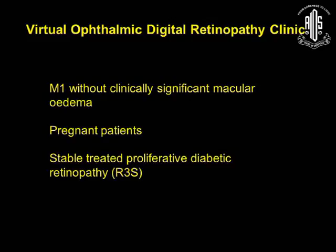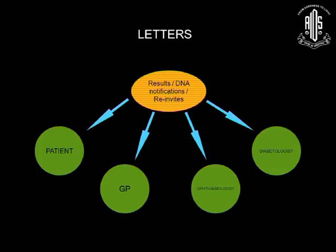This is mainly to reduce the burden on the eye clinics, where we assess the patient digitally, as I told you, with the help of the OCT, but also pregnant patients. In pregnancy, as you well know, diabetic retinopathy can progress very quickly, and therefore these patients are kept in a virtual clinic where we assess them every few weeks, to make sure that during the pregnancy and up till a certain time after the pregnancy, they are assessed quickly. Throughout this whole procedure, there are automatically generated letters which go to the patient, to the general practitioner, and to the screening committee as well, so that there is a chain of events which is maintained and documented properly.